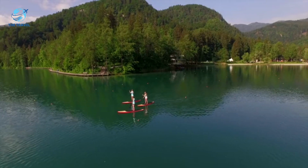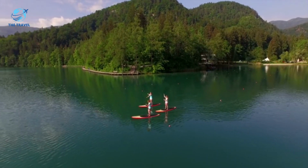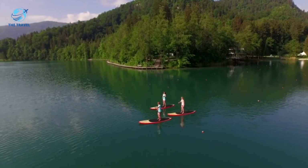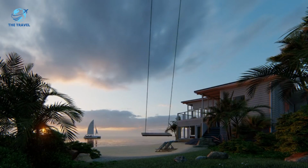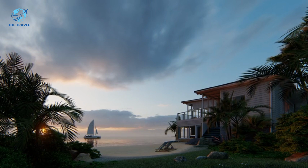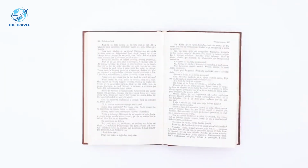62. Stand-up paddleboarding. SUP on Lake Bled. Paddleboarding is a serene way to explore the lake. Glide around the island, soak in the silence, and enjoy a unique perspective, especially during early mornings or sunset. Rentals are available lakeside.